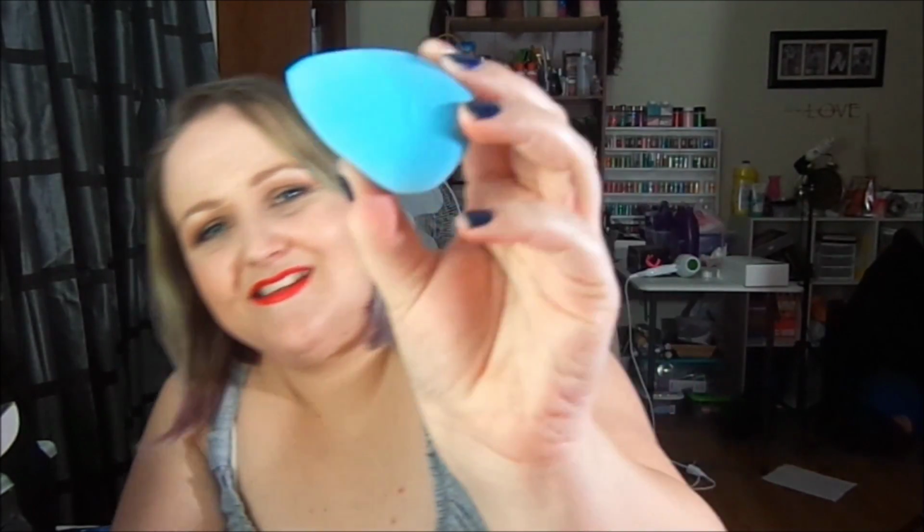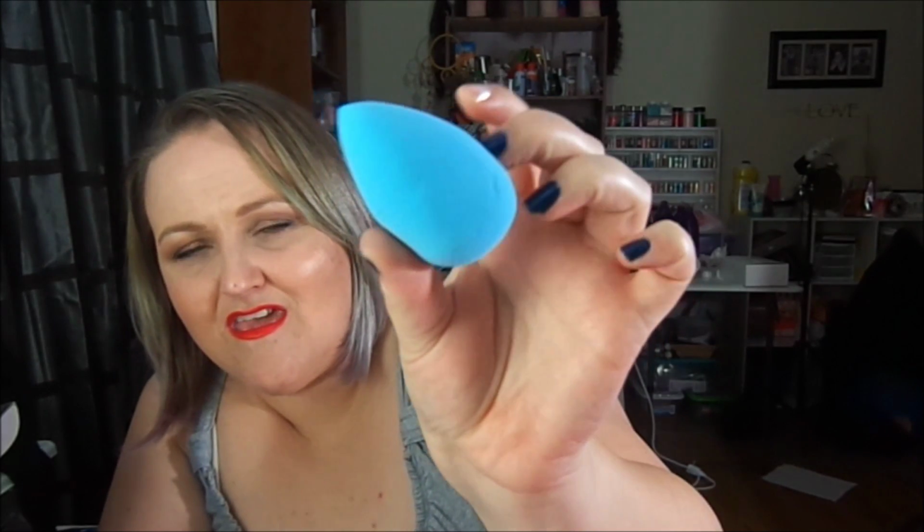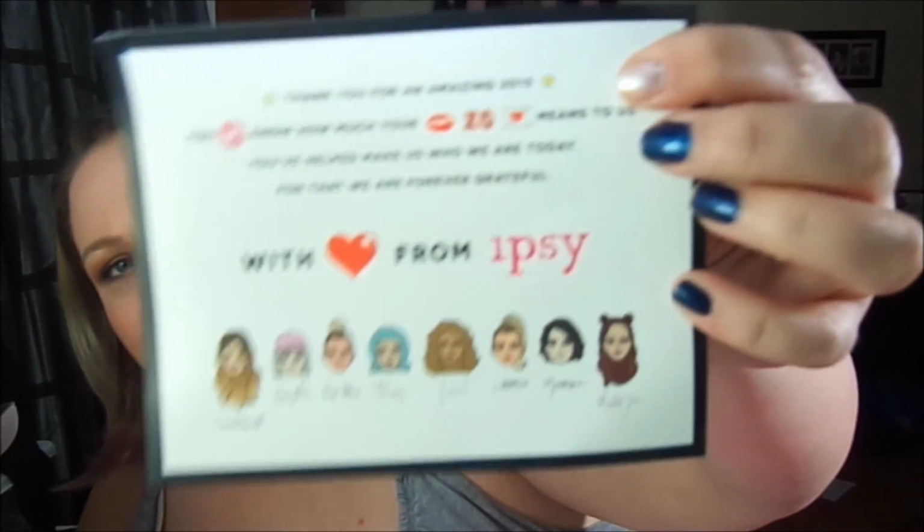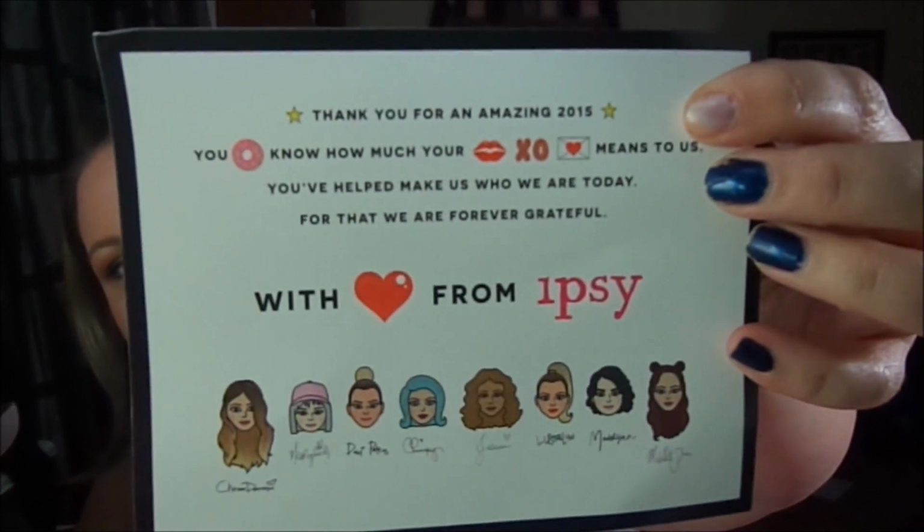And he's such a cutie. I will open him and throw him with the rest of my blenders. He does the cutest little thing. He's just so cute. I have another one somewhere I'm going to throw him with. I'll throw him up there before I forget, because yes, I will forget. But anyways, this is what the card looks like today.